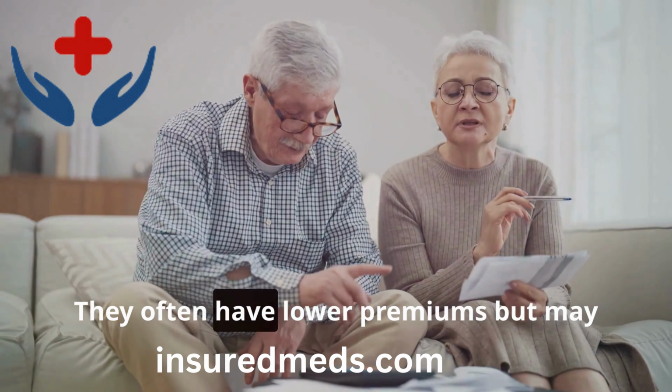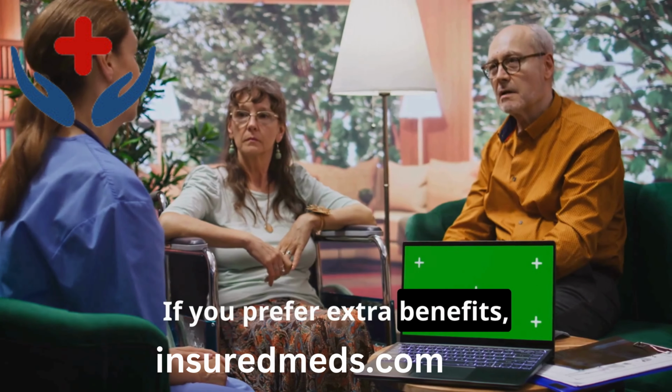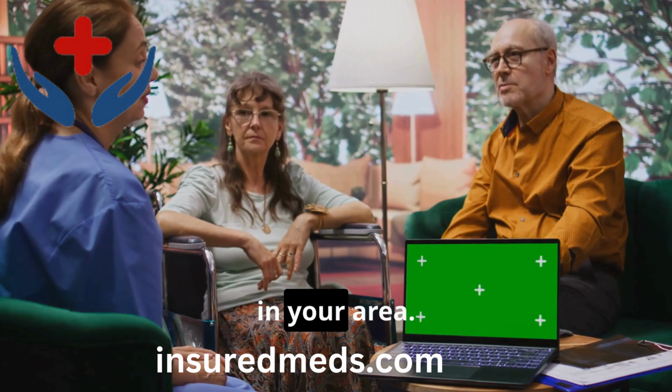Medicare Advantage plans are private health plans offering Medicare-covered benefits plus extras like dental, vision, and fitness programs. They often have lower premiums but may have restricted provider networks. If you prefer extra benefits, make sure your providers accept the plan in your area.